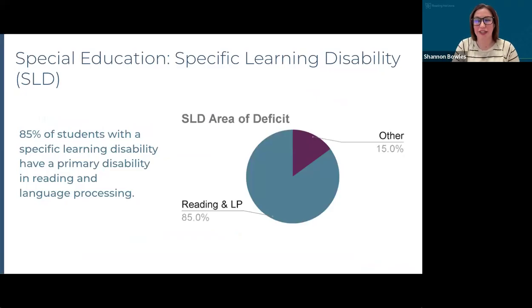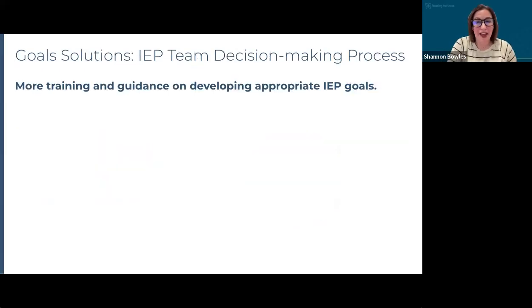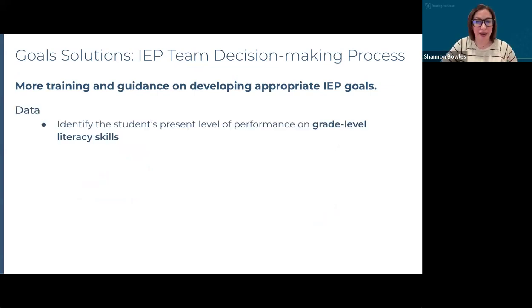So just kind of looking at the numbers, I think this is really powerful. Specific learning disability is the largest percent of students in SPED, and 85% of those students are struggling with reading. Most of the time, it's a decoding issue. So we have to begin with the IEP because that's the roadmap to supporting these students. We want to make sure that all departments are in alignment to create IEP goals, including the gen ed teacher, the SLP, the SPED teacher, intervention, EL, any other departments that might be involved.